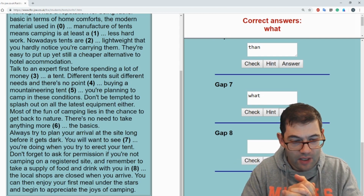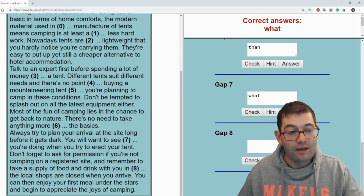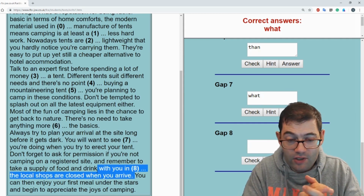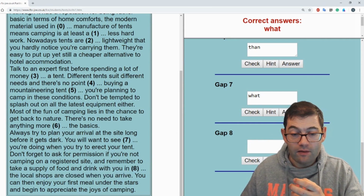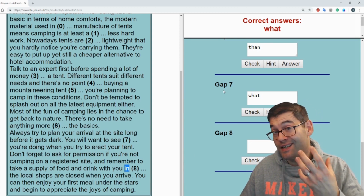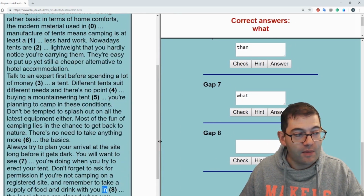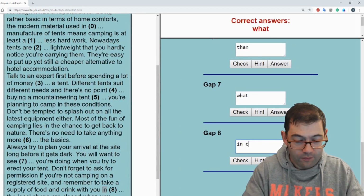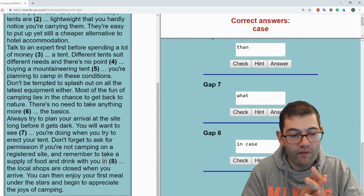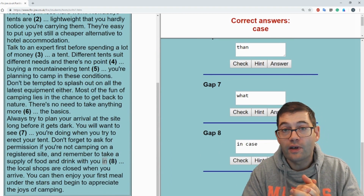Don't forget to ask for permission if you're not camping on the registered site, and remember to take a supply of food and drink with you in the local shops are closed when you arrive. So what we've got here is another conditional structure. We can't say if because of this preposition in. So we've got to use an expression which means the same as if, which has got in already, and the expression that we need, let me just move that out here so you can see, is in case. So take a supply of food or drink with you in case, or if, the local shops are closed when you first arrive.